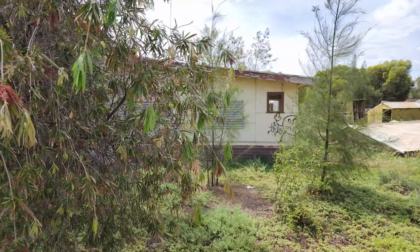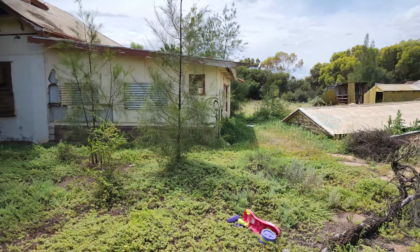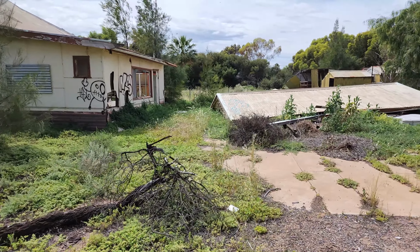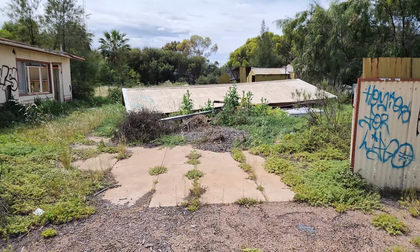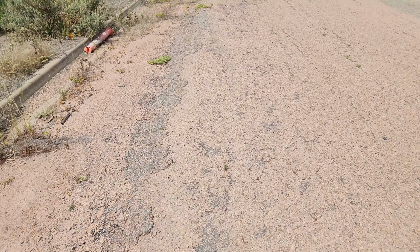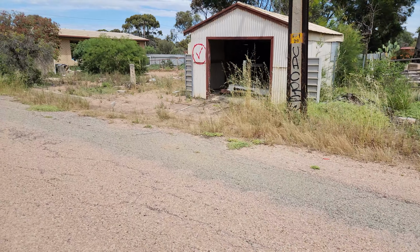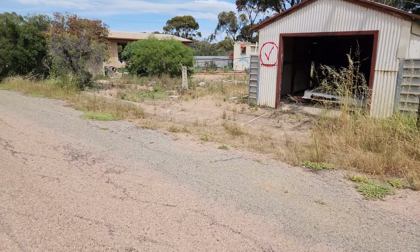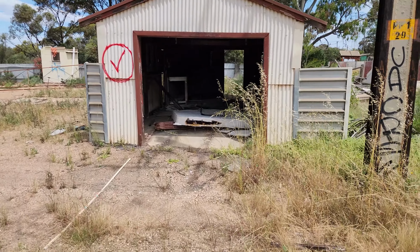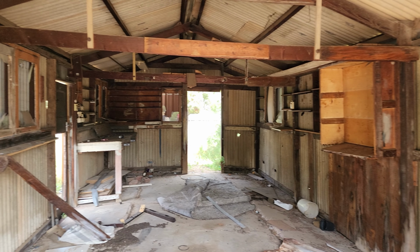Wow, the flies are quite bad. Very much an outback gateway town out here. Look at that, and look at the condition of this road. So corrugated. Nothing is being kept. It's just one abandoned thing after the next. Incredible place. Wow, look at this, everyone.